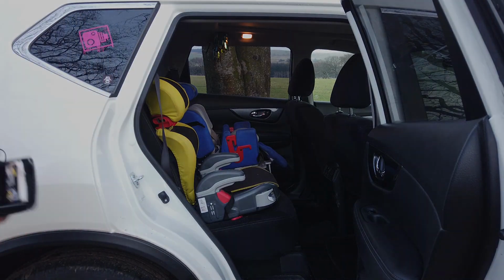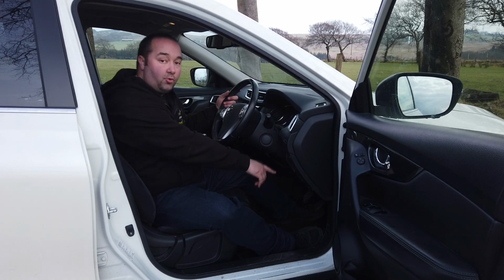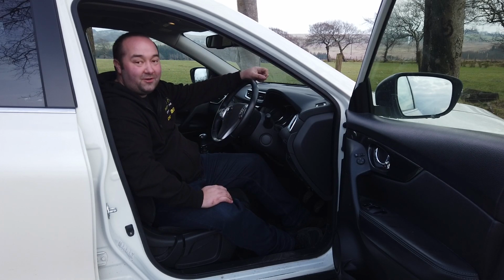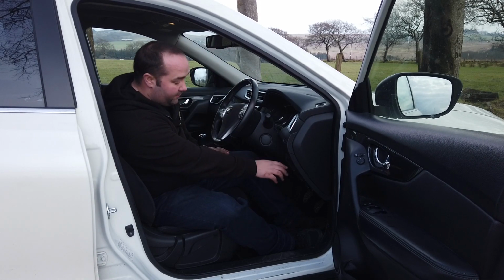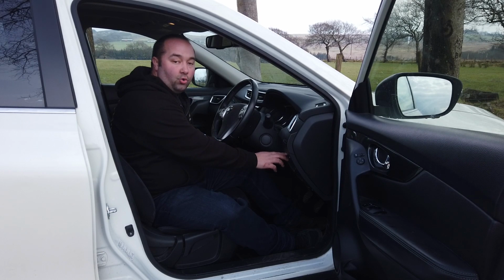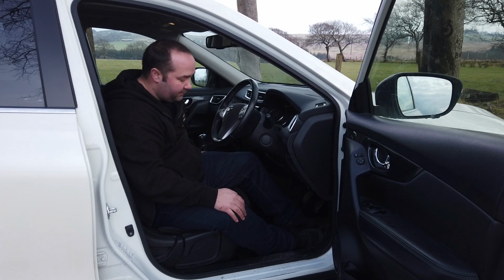I'll show you in the front now. Down here you have your boot button, so you can open the boot from inside the car as well. If the missus is at the shops and you're sitting waiting on her, you can press the boot and open it from inside the car if her hands are too busy carrying all the shopping she's bought. You've also got your traction control down here, and your door open and close button. You can turn the power off to it, so it's not a power boot anymore and you can do it manually, but since you've got the power boot, you might as well use it.